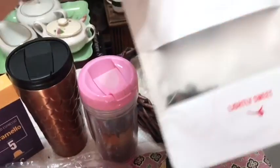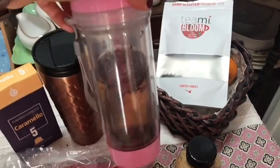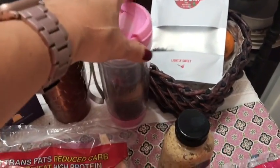My Teamy tea this morning is again Teamy Bloom. I'm almost out of that. So Teamy Bloom for 0 smart points.